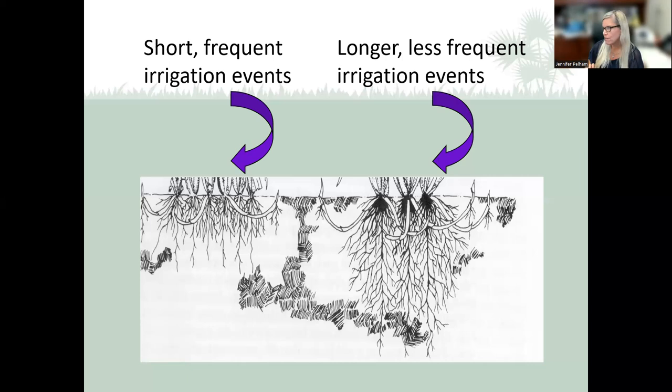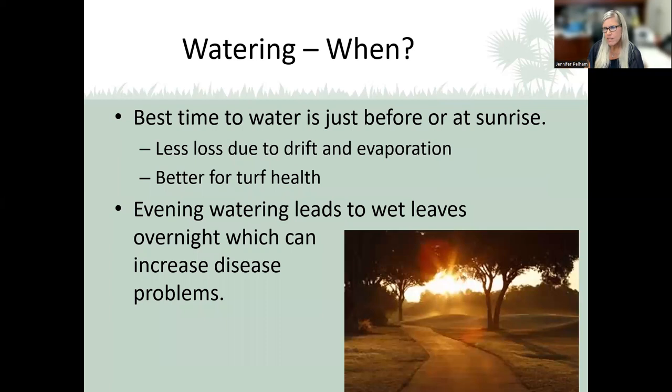If we had water restrictions and they told us to shut off our water and we couldn't water our lawn anymore, which turf grass do you think is going to do better in a drought situation without irrigation? Of course, the one on the right, the one with the deeper root system. The one on the left is going to die pretty quickly without irrigation because it does not have that root system. So the best time to water is between 4 and 10 a.m.